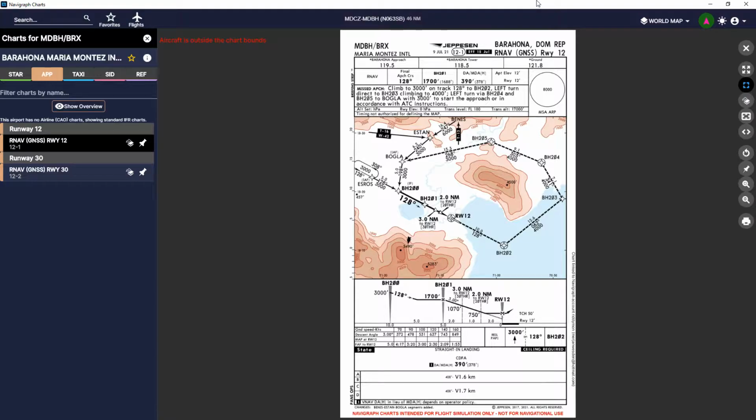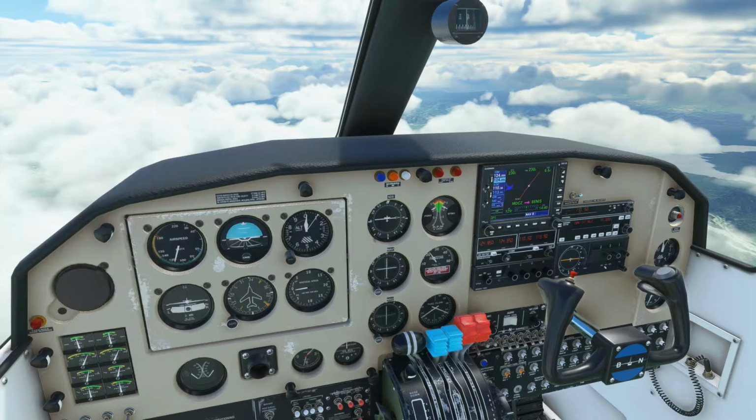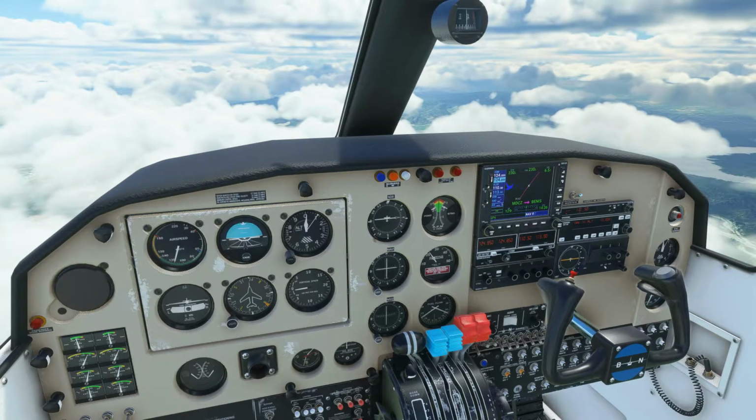So looks like still going to have a bunch of mountains to deal with. As you can see, the missed approach is pretty interesting. So you basically climb to 3,000 on the runway heading, and then you got to loop around this big, massive land in the middle, then come back to Bogla to try the approach again. All right.